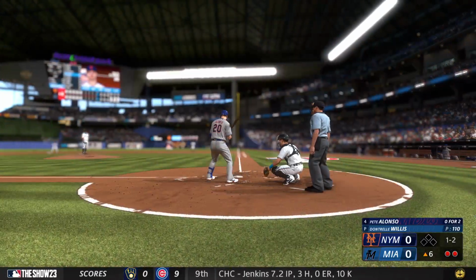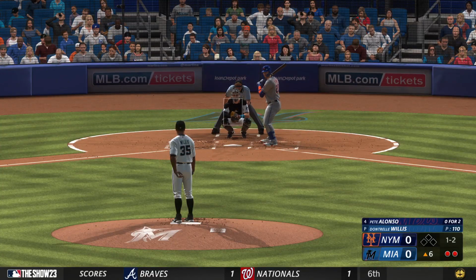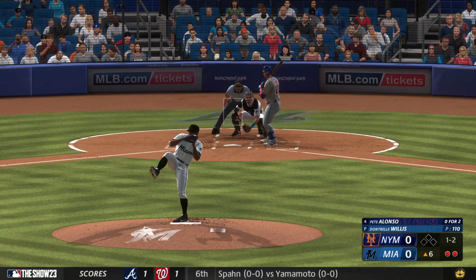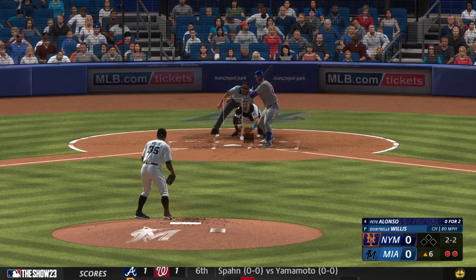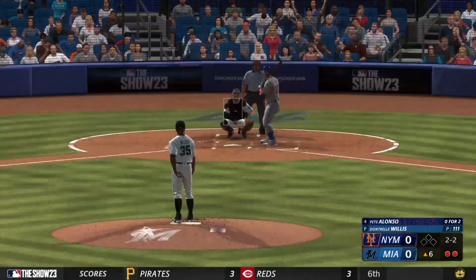A couple of quick nuggets on Pete Alonso. He graduated from the same high school as Wade Boggs, Plant High School in the Tampa area. And Alonso also played at the University of Florida. He was teammates there with Harrison Bader.